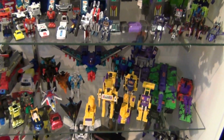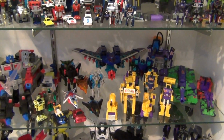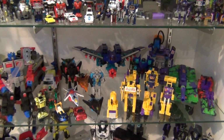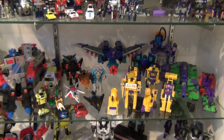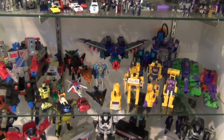Then down here I've got G2. I don't have very many of those. I've just kind of got a collection where I pick and choose a little bit of the ones that I like. Devastator, and I like the Megatron quite a bit. The Bomber Megatron, the tank one's pretty cool too.